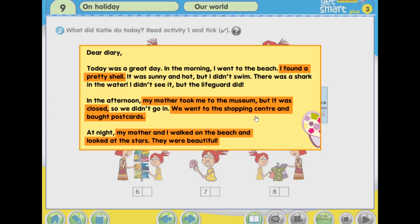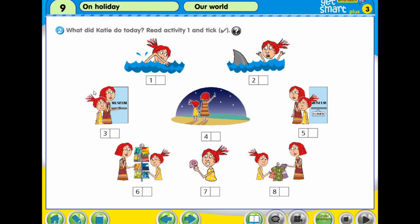We went to the shopping center. So instead, they went to the shopping center. And then, what did they buy there? They bought some postcards. My mother and I walked on the beach and looked at the stars. They were beautiful. So, Kathy walked on the beach and then she looked at the stars. She commented, they were beautiful. Alright, so by referring to the diary just now, you are going to find out what did Kathy do today.